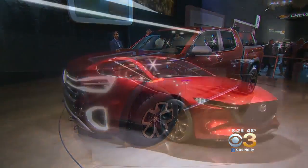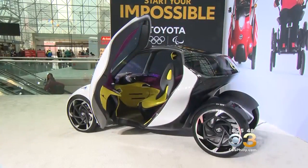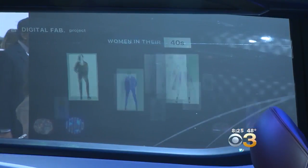The next generation of vehicles is on full display at New York's auto show, from a one-seat urban car to a new meaning for an all-terrain vehicle and a peek at what self-driving cars could look like. So looking at this vehicle really is like taking a step into the future.